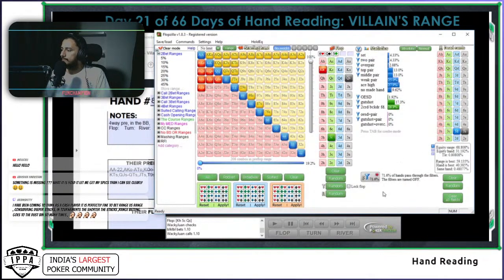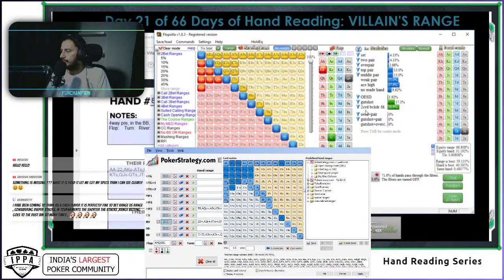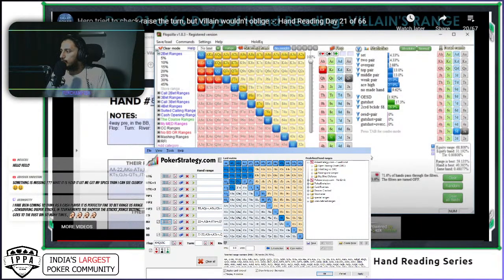So what we have him set at, he's betting 72% of his flop range from the button. All right, so 244 is his opening range, in my opinion. Going down to ace 8 off and stopping at king 10 suited and stuff like that, and not going down to 7 6 suited. That's the range I give him.